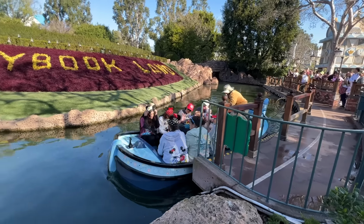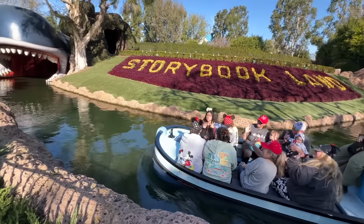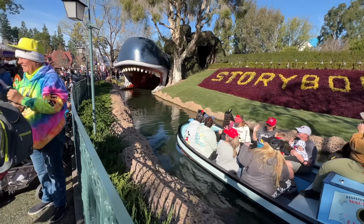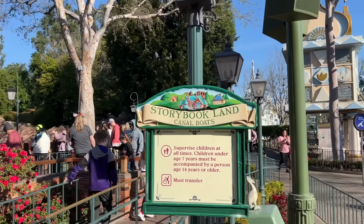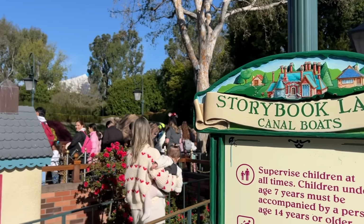Not necessarily a tip to cut the wait, but if you want to have a special experience, you could be a whale watcher and have your kids sit on the very front of the boat if you ask for it. And that was over here at Storybook Land Canal Boats.